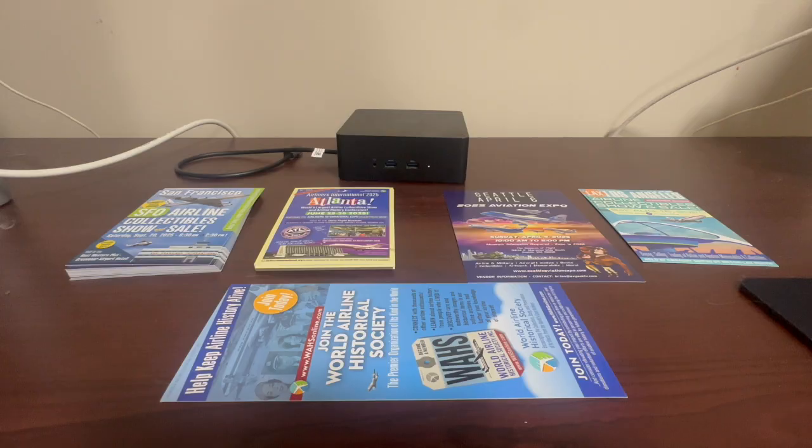I think I have a similar flyer to this, and I believe it's still there. So it's really nice to get another duplicate of that. But yeah, those are all the flyers.